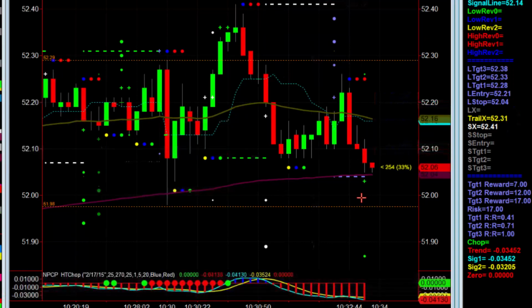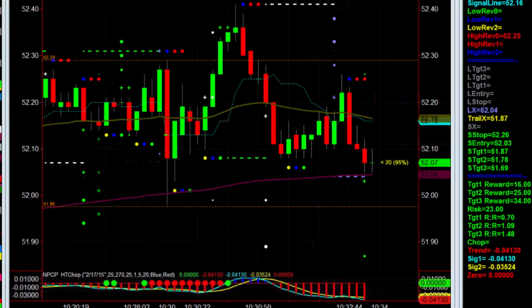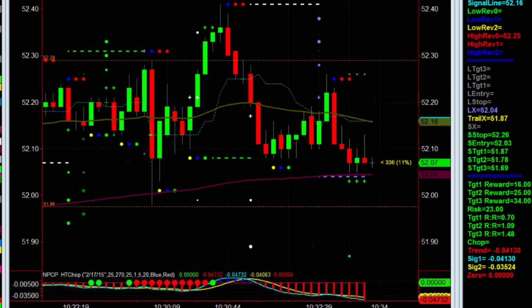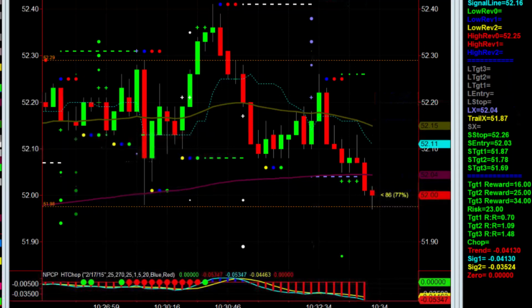And now there's a short. So I never got long. There's a short at 03. Trading right in the middle of that range is, I never like to see that, especially with a tight range. So technically we're long at 23, but there's a short now at 03, 52.03, and that's targeting 78 and the stop's at 26. Order filled. And it did get short.